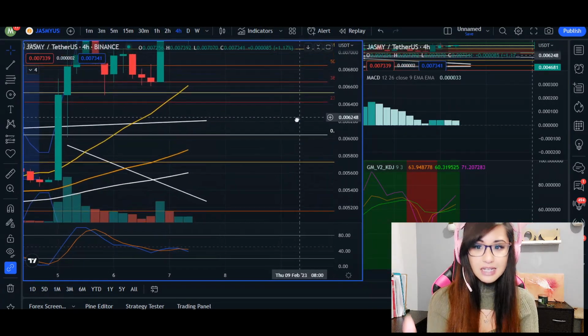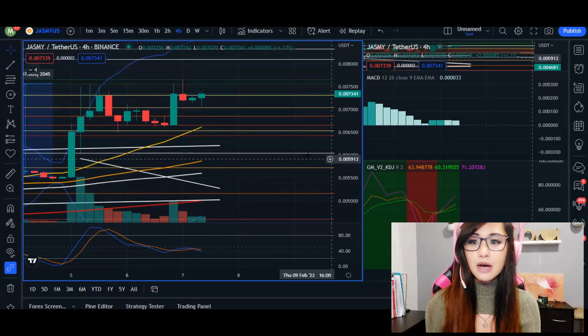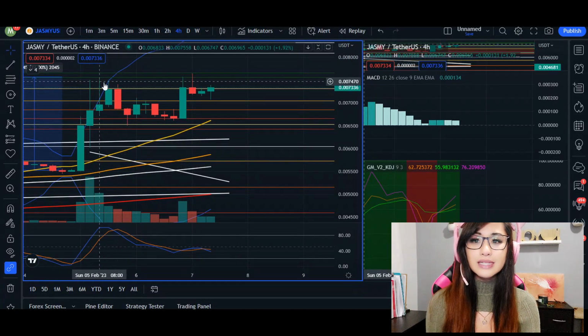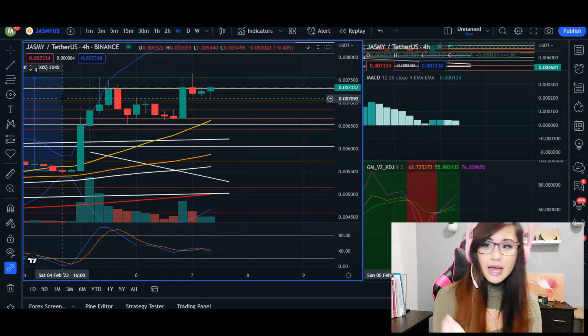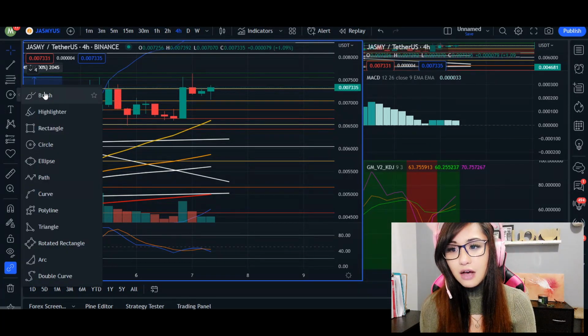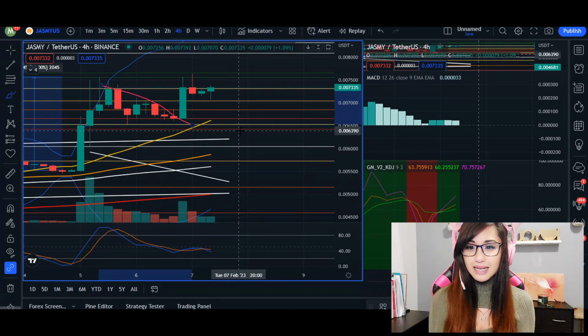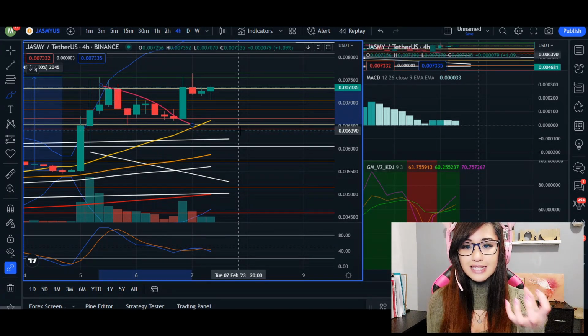some retracements, some corrections in the marketplace. Now, again, on the Sunday, we can see that the volume itself picked up. We can see the correction coming down. However, the correction itself was very minimal. It wasn't shallow. That still means that the momentum of the uptrend is still going on.